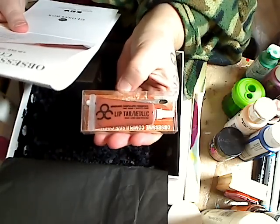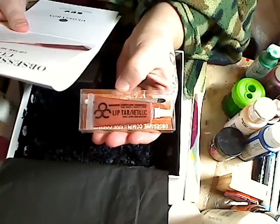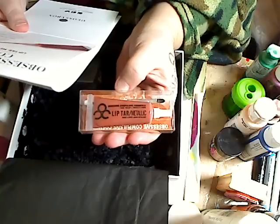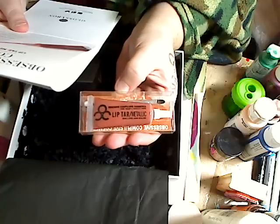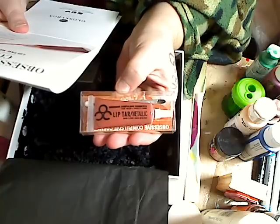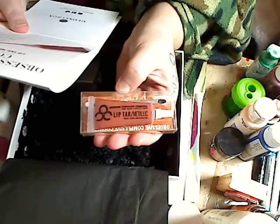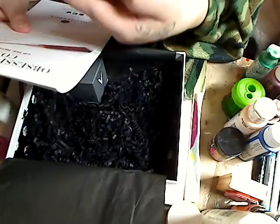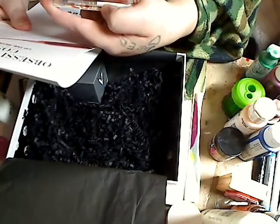Okay. So this is called Lip Tar Metallic in Authentic. Infused with state-of-the-art high-resolution metallic pigments, the unparalleled opacity of Lip Tar now has an intense shimmer finish. The frosted bronze copper shade is perfect for when you need a little sparkle. Application: apply the tiniest amount of Authentic with the included short-handled precision lip brush for complete opaque coverage, either alone or mixed with other shades. Full size is $18 for 0.33 ounces. And I'm too old to read how big this is. I don't know.